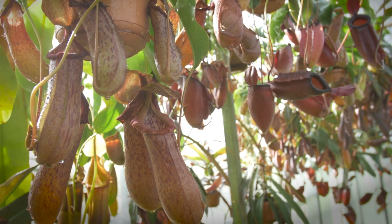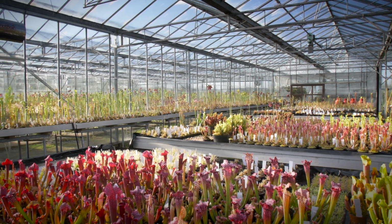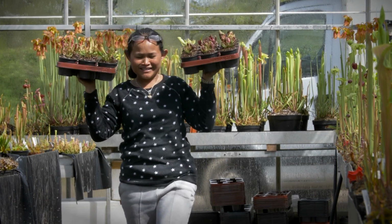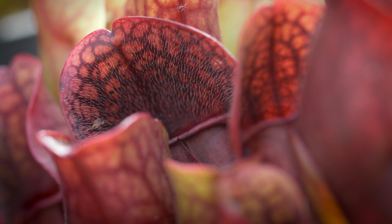When you look at these plants, they look very exotic, tropical, and they look difficult to grow. Surprisingly, they're very, very easy. All the North American plants that we grow in the glass houses are all grown in an unheated greenhouse. This could be one in your back garden.